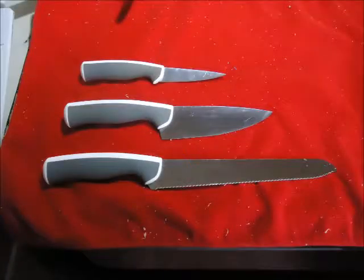Okay, the fifth thing is a good set of kitchen knives. My brother will tell you almost every knife in this house is dull because my mom cuts herself so much. I don't know why, there's something about using a kitchen knife. If my mom doesn't cut herself, there's something wrong. Especially if it's really sharp.